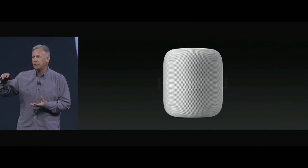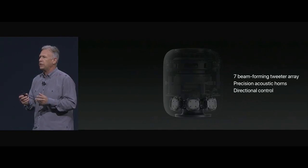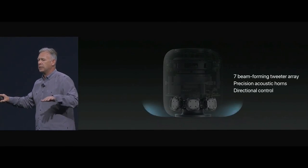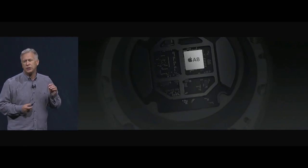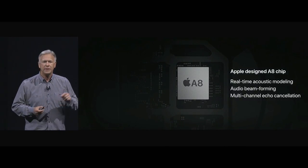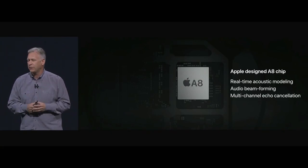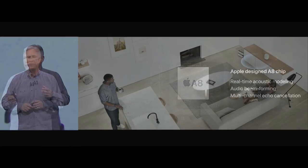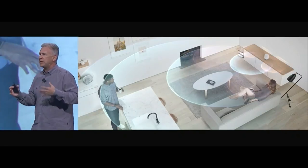It is absolutely beautiful, and we call it HomePod. It's covered in a seamless 3D mesh fabric that has incredible acoustic properties that drive the audio from within and then out along the bottom with tremendous directional control. Apple A8 chip. Yes, the same chip that powers the inside of our iPhone is inside HomePod. It does real-time acoustic modeling, audio beamforming, and multi-channel echo cancellation, to balance the audio, take full advantage of the environment, and create a very spacious sound.